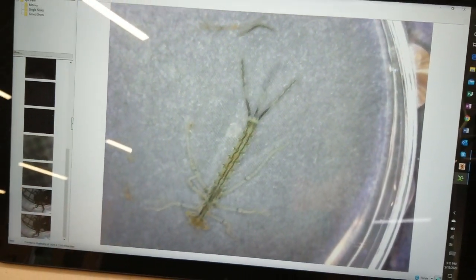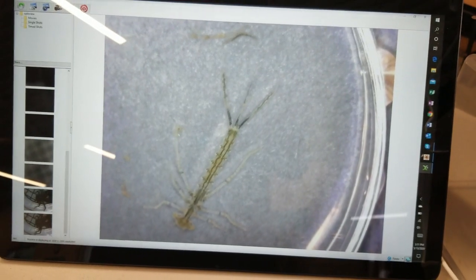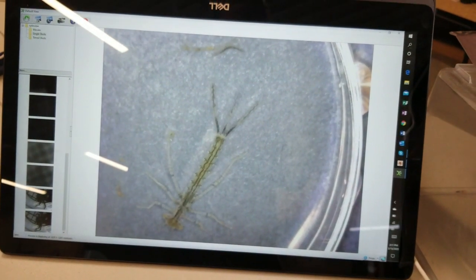So that little thing is a ferocious hunter. Once again, eating those pesky mosquitoes. So we really like that.